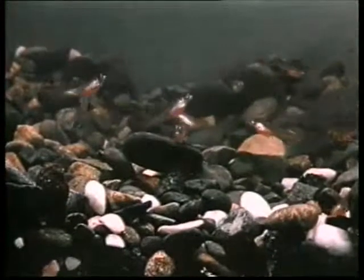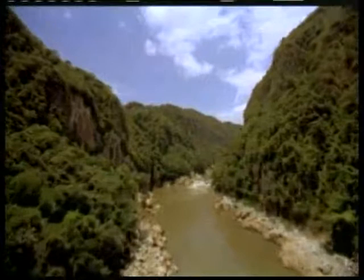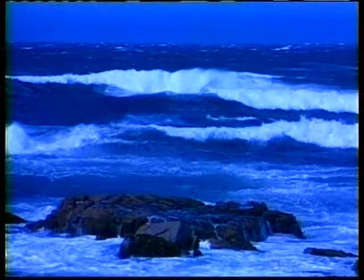Salmon are created with the ability to live in both fresh and salt water. The purpose of this is hidden in the wonderful journey the fish will make. One spring day, thousands of salmon began to migrate along the river. After a journey that will last weeks, they finally arrive at their destination, the Pacific Ocean.